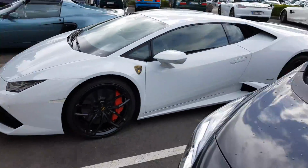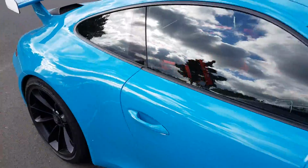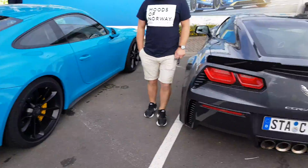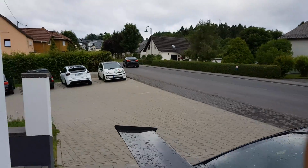Oh, a Huracan. But look at this. Amazing colored 911, 991 Mark II GT3. Yummy, yummy. The Cupra going out for the second customer. Those guys had the car for 2 laps yesterday, but didn't manage to do all the laps, so they did 1 lap, and now Leon, my friend, is taking it. Taking the Leon out. That's fun.